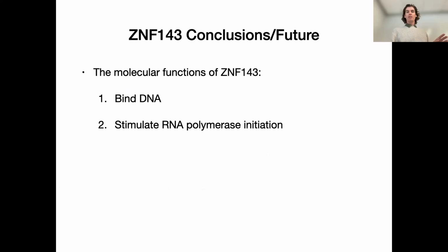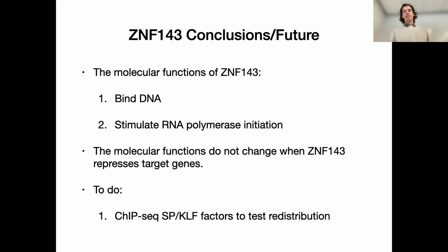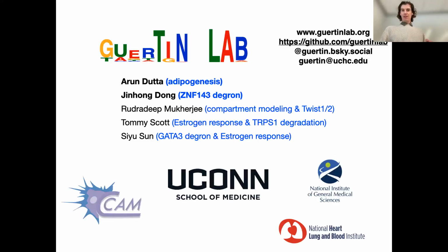Okay, so the ZNF143 conclusions are, we think it just binds DNA and stimulates initiation. And even when it represses genes, it's not changing its molecular function. And in this ChIP-seq, if I was talking next week or probably 2 weeks, it takes me a long time to get into the lab, I will be able to tell you whether or not SP1 redistributes.